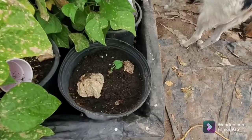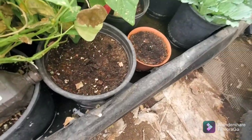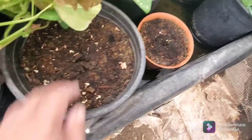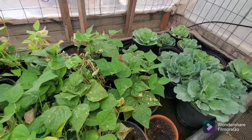And I've planted some new beans because I understand I still have time. And there's some coming up right here. Little green beans popping up. Yep, there's one right there. So hopefully the new beans will do better.